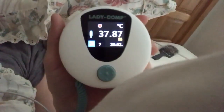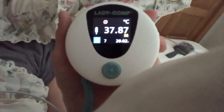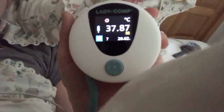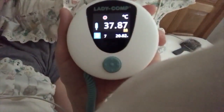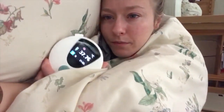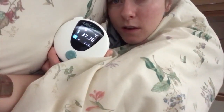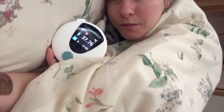Let's have a look. Yeah, that's giving me a yellow. And this is the last day of my period, so I'll probably untick the M. So it's day 8 and I feel really awful, so I'm gonna make this really quick. 37.76, and I'm on day 8. Day 9.